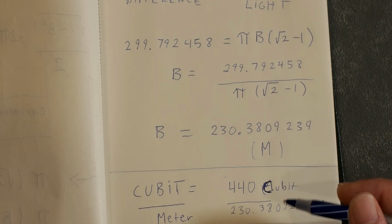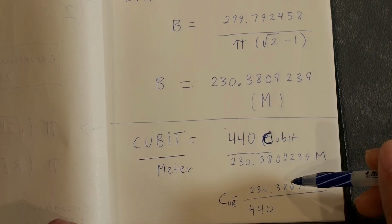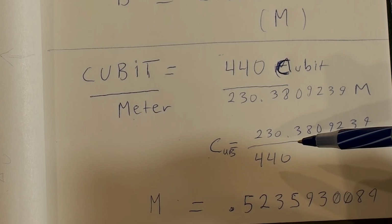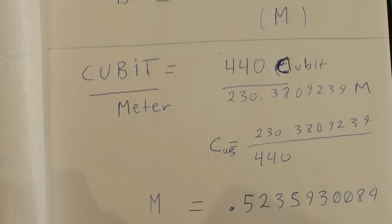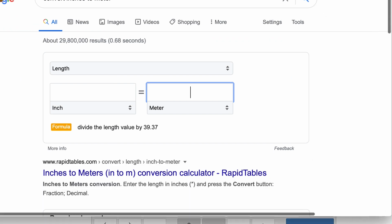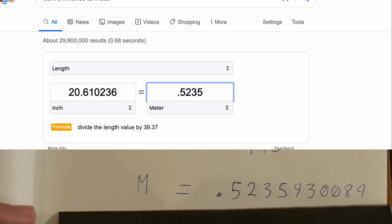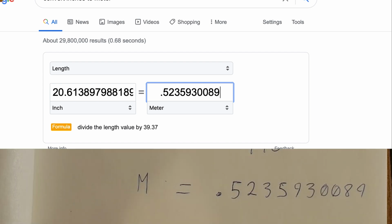So we can actually figure out a cubit value given these meters. Our cubit value would be 230.38092339 divided by 440, which equals 0.5235930089. So that is our cubit per meter value. But here's what's so interesting. If we convert that into inches, let's take a little conversion tool. And we got how many cubits? 0.5235930089.